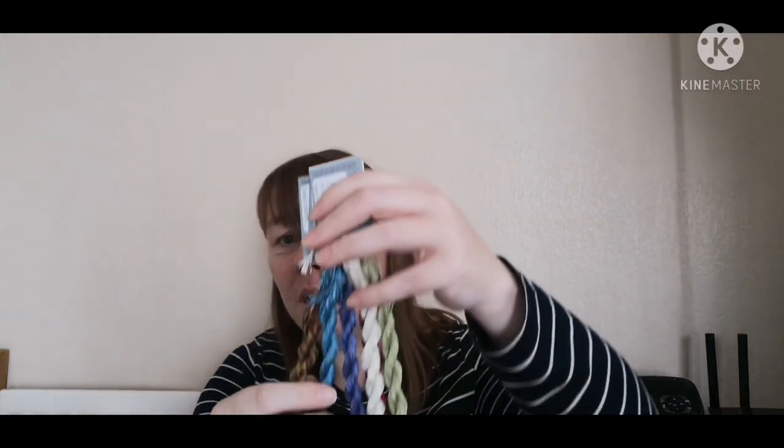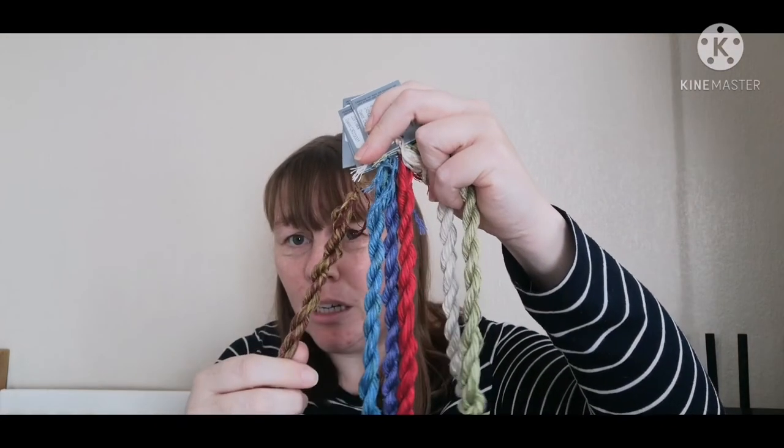So yeah, those are my threads. I have some more DMC on their way from Lovecrafts. And then all I need is a Rainbow Gallery thread, Whisper WA8. I've got to get some of that. And then May, I'll be ready to go. And I'll be starting it in May. So there are all my lovely colours.